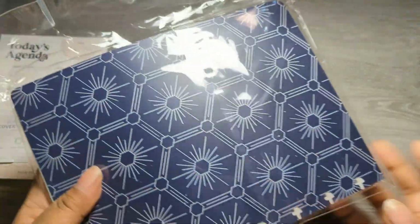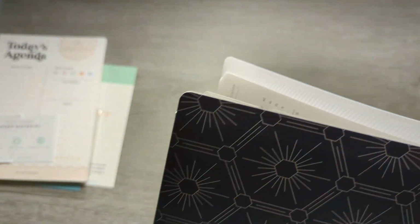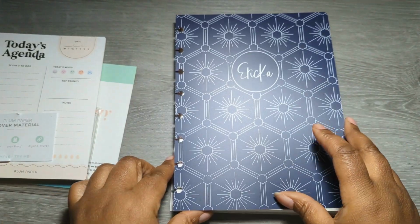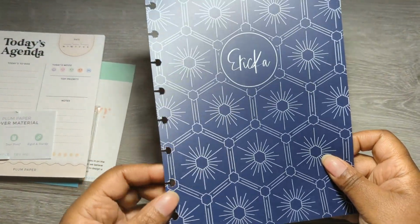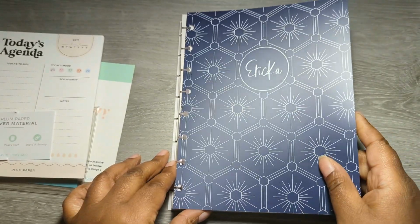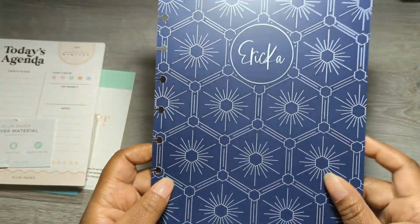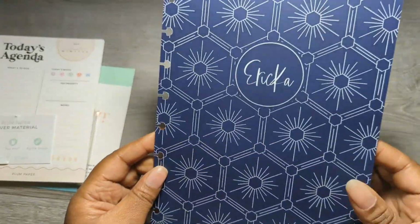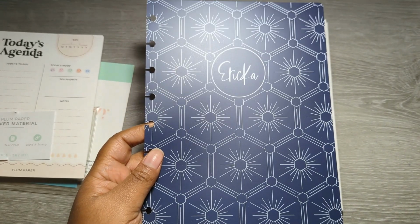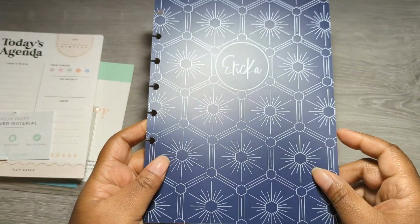And then, the planner. Okay, and as you can see, I did opt for the disc punched planner again. I was going to order it unpunched and punch it myself so that it fit better on the Happy Planner disc. But I think I'm going to get some lavender discs anyway for this. So, whatever. But as you can see, it is blue. If you caught my video yesterday of my Jane's Agenda unboxing, there is a blue planner cover just waiting for it.